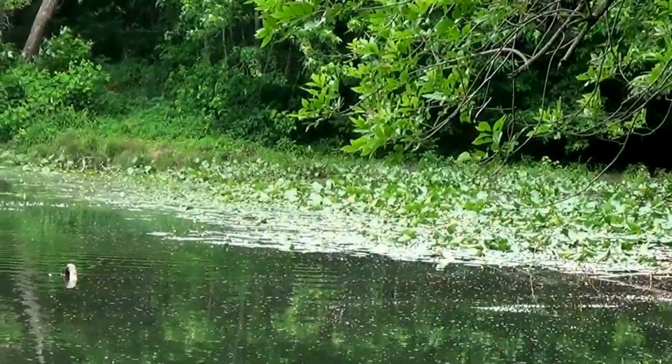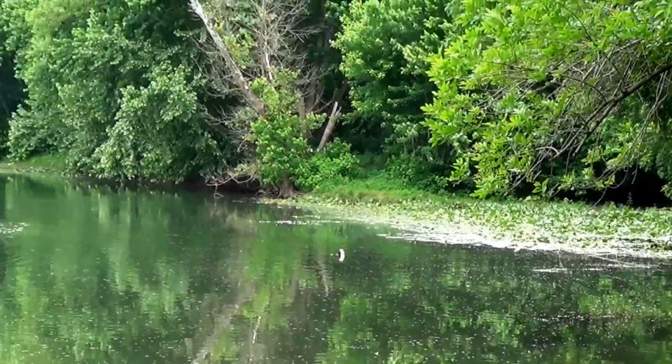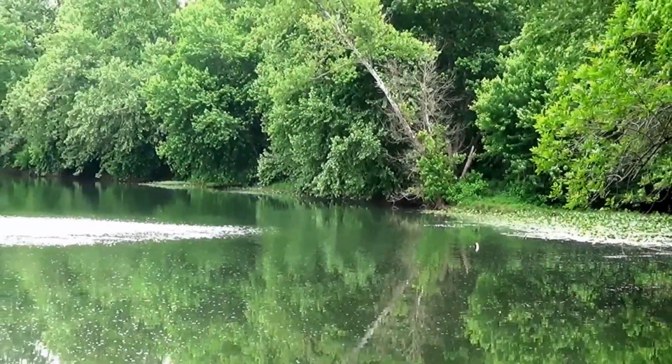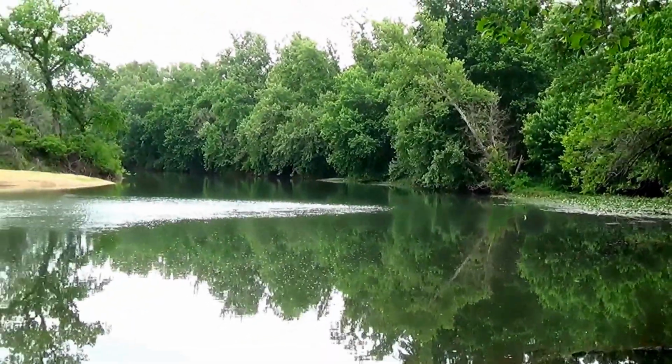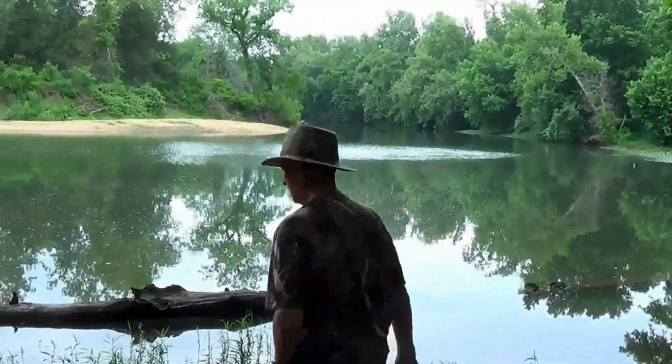Out there along those water plants, fish come all up in here. Look at that. Man, that's got to be some good fishing in there. All over in there. It's nice out here, John. Well, good fishing out here, buddy.